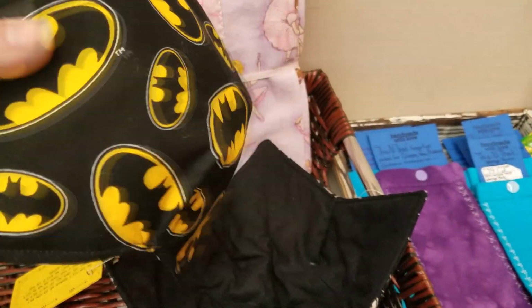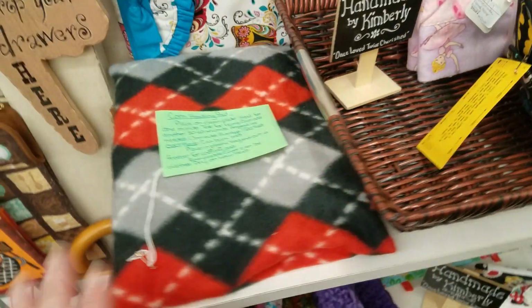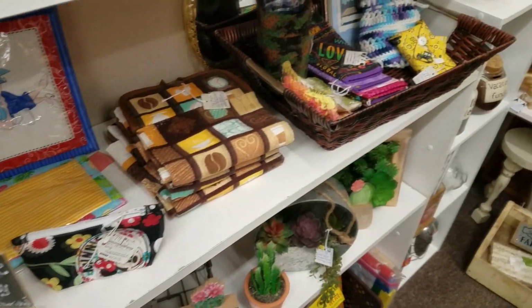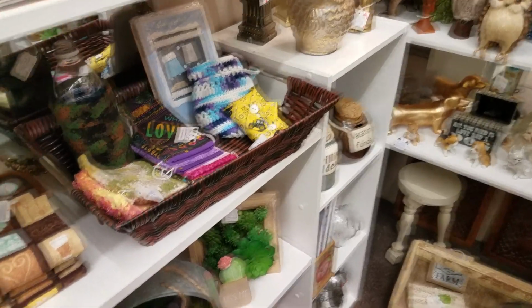Got eyeglass holders. These are really cool. They are bowl holders, so when you have a hot bowl of soup. She's got to make more of the corn pads. We have our ear things. She has a little zipper. She has some towels and some different pouches and things there.